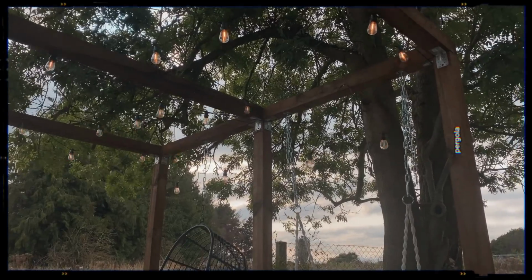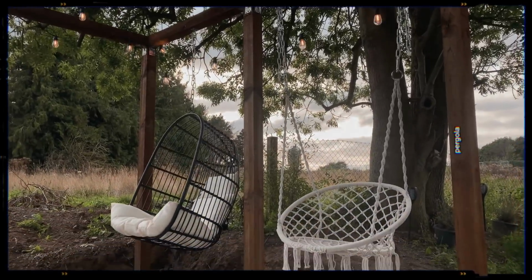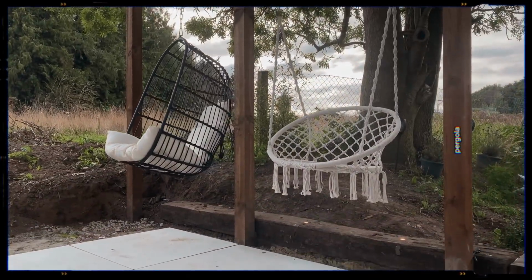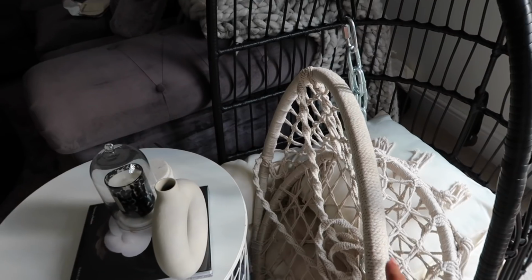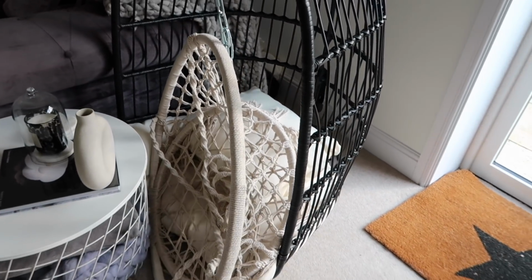Oh, so then just really quickly, again, I'll try and insert a clip or at least some pictures of these. So these are our little swinging chairs. So I have this one, which is like a crocheted detail one. These are both from Sklum as well. This was maybe just over £100 again, and I think my one was just under that.